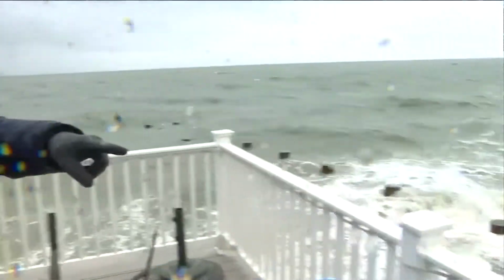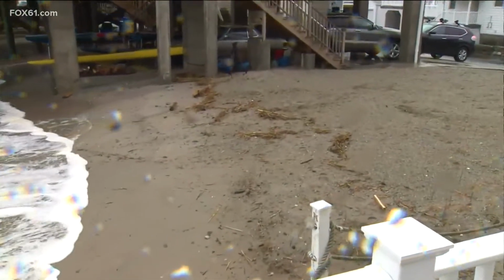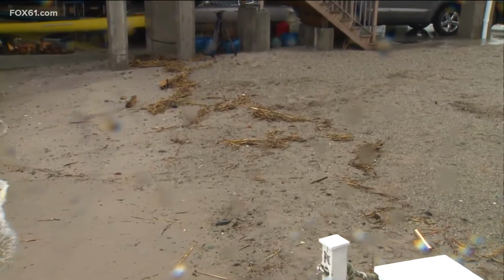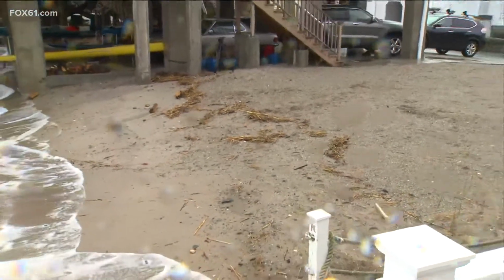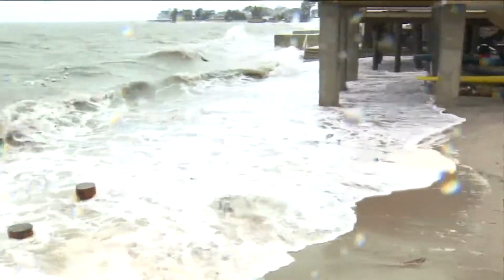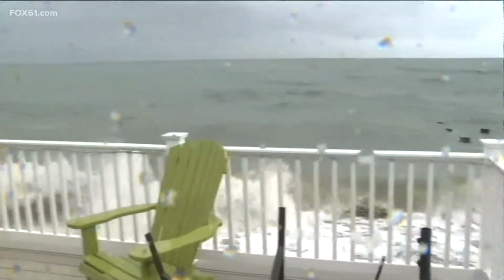One thing I want to mention, you can kind of see where the water has already come up. See all the debris there, some seaweed, some pieces of wood too. That's something to always consider in a storm like this. If you're near big crashing waves, they can have rocks. They can have debris in them too. So you always want to stand back as far as you can, which is what we're doing here right now.